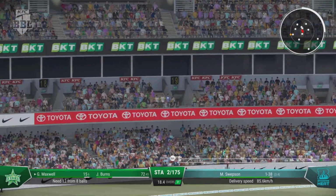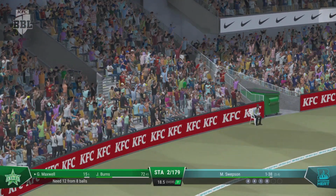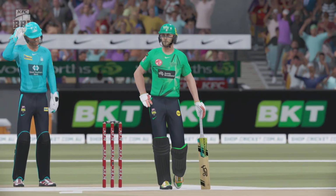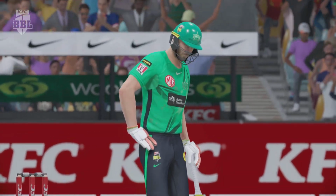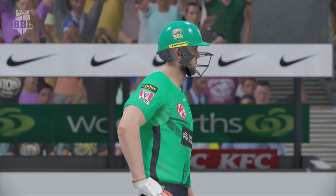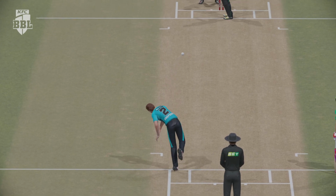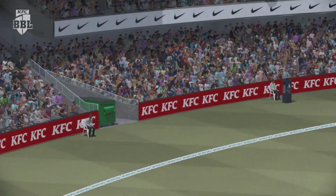And here it is, there it is. Glenn Maxwell whacking it over the covers for four. So three fours in that over so far for Mitch Swepson. There's one ball to go, by the way. Glenn Maxwell is seeing the stars home. Whacks it over cover.